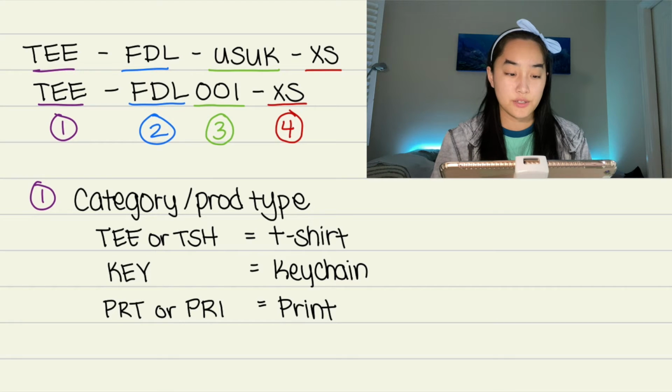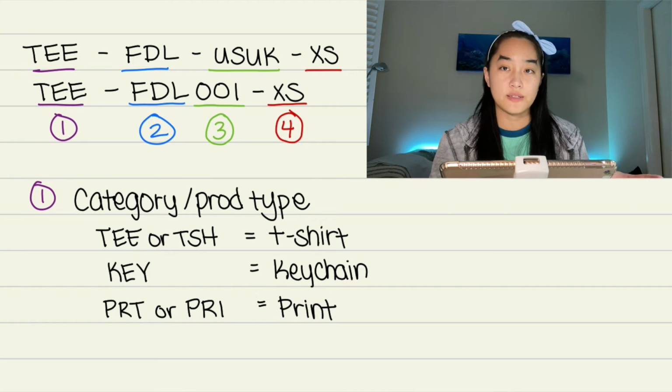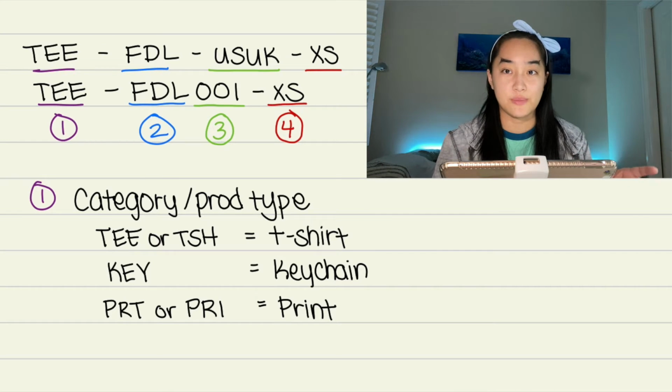So for me, I chose to do TEE for t-shirt. Now there's a lot of ways to acronym or shorten the category names or any names you're going to use.